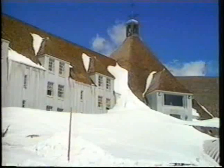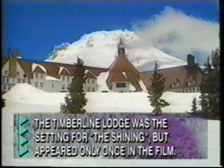Using native materials like stone from nearby quarries and timber from Mount Hood's forest, the huge castle was built. With pioneer techniques like hand-hewn wood, wrought iron, and chiseled stone, the workers created a rustic, comfortable lodge. The perfect spot to end an active day of climbing, hiking, or skiing, the Timberline Lodge is the ultimate mountain retreat.